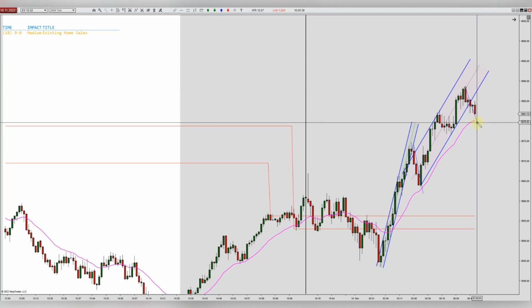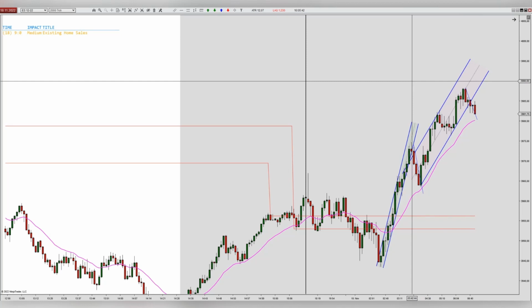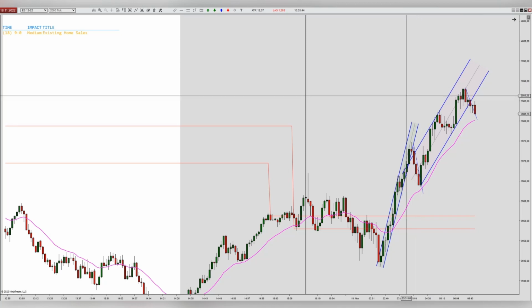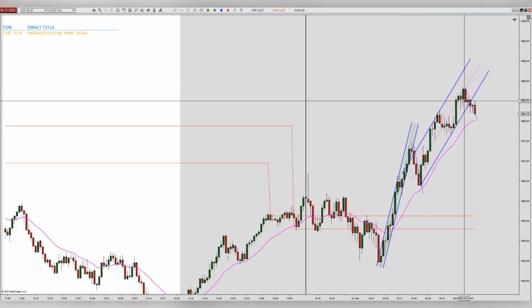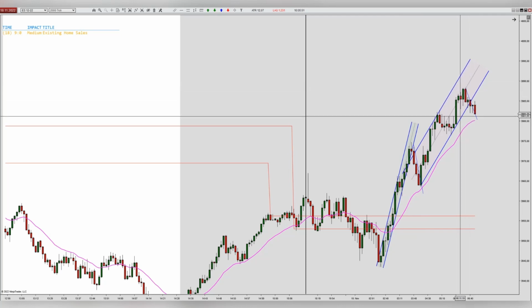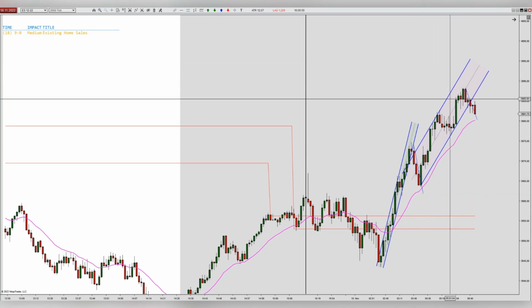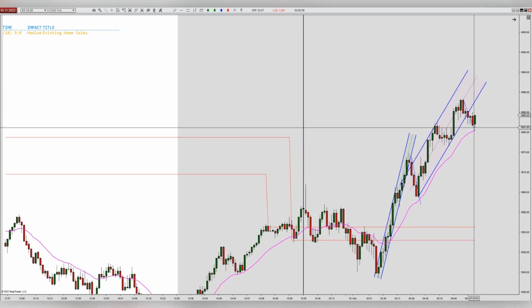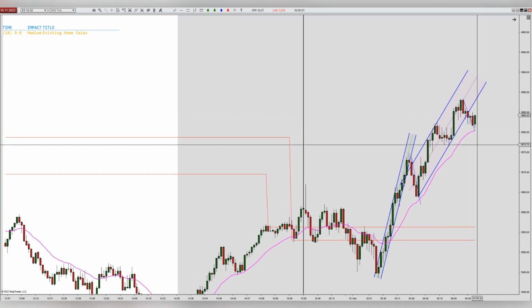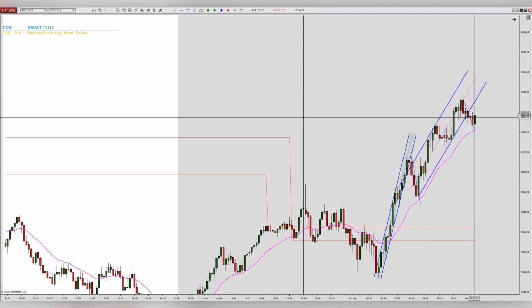So I'm drawing my shorter term channel. When you're watching us, you know how I do this. Drawing my shorter term channel, we have a first entry, so the first break, and we expect a retest of the highs of this channel here, the spike and channel structure. And now the next bar is very bullish, and we have a bounce off the EMA, and this is a second entry long.